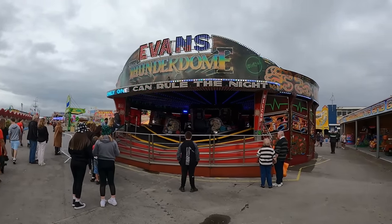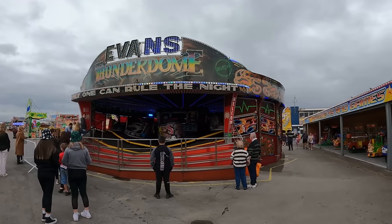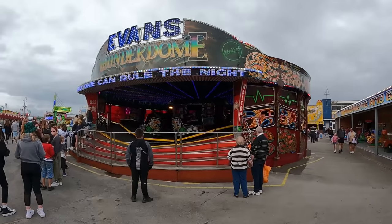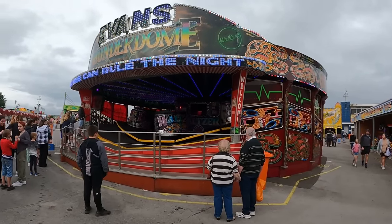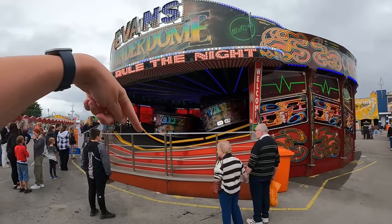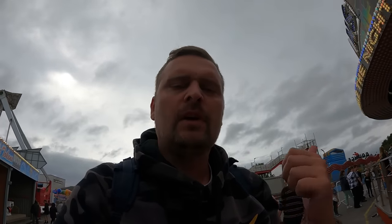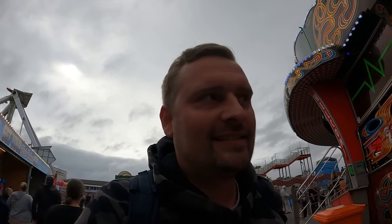So we have a new waltzer to try out. Definitely not done this before. We have done an Evan's waltzer before, but not this one. Looks pretty fast actually, and very steep. Wow, look how steep it is. Definitely be going on that.